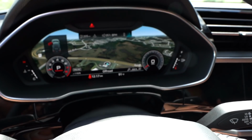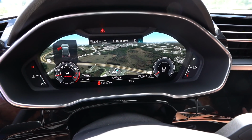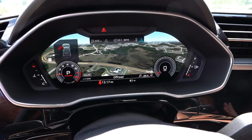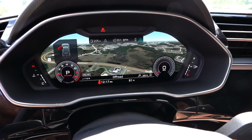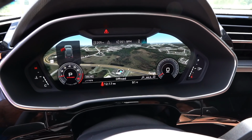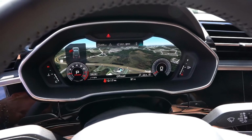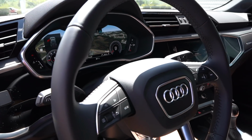The Google Maps, so clear. You got your speedometer in the lower right, tachometer in the lower left. It tells us that we're in dynamic mode. That's what Audi does really well. I really think it's so smart that you have that smack dab right in front of you so you don't have to take your eyes off of the road. Just a slight glance goes a long way.